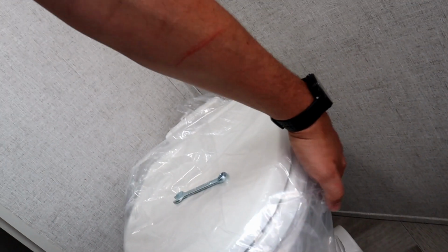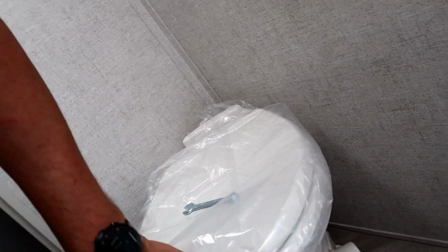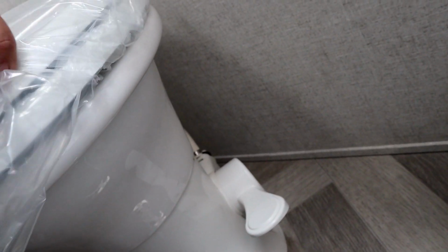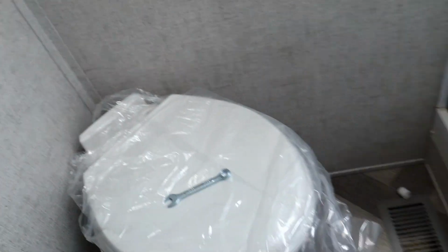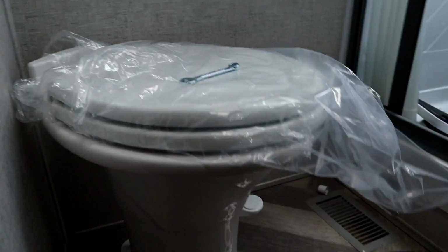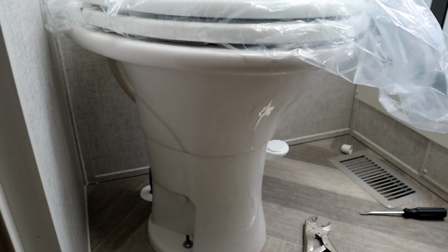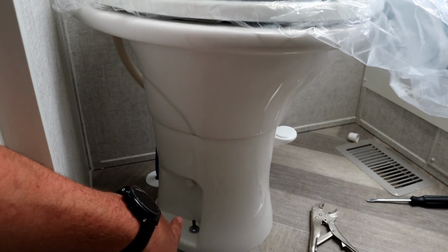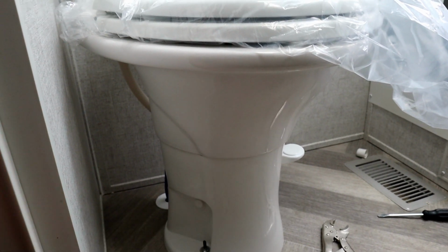Shockingly, to my surprise, it fits. This is a lot nicer toilet. It has a real lid, and it's a porcelain bowl. The base is plastic, and the pedal is plastic. But I took the old toilet out, the flange was down below, and this sat right down inside that flange. The holes are the same size. I didn't have to replace the flange.